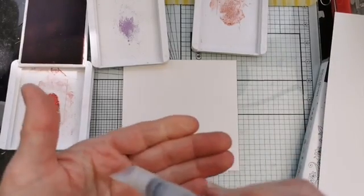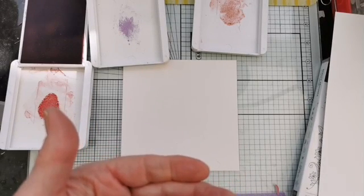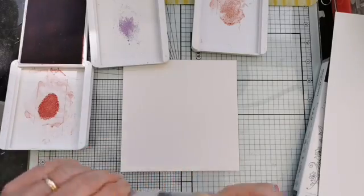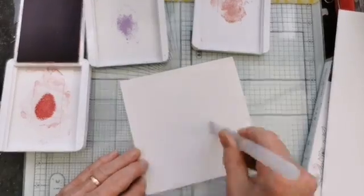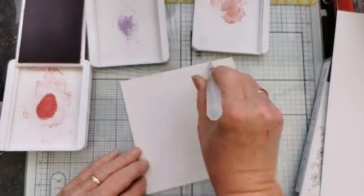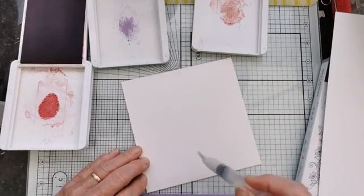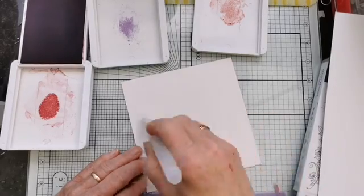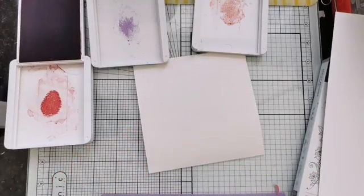I'm going to start by just squeezing my brush and make sure that we've got some water coming down into there. And then I'm going to paint some water across there to make sure that it's a bit wet to start with. It just helps the colour to spread if it's a bit wet to start with.